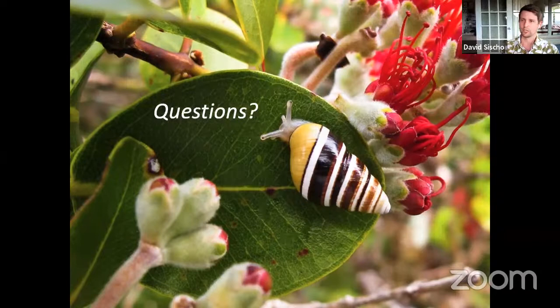Snails, unlike birds that can, or insects that can leave an area, they pretty much are forced to stay where they are. So as habitat changes or invasive weeds come in, they're stuck using that. And in many instances, they seem to be fine on non-native vegetation, but they do prefer native vegetation, it seems.